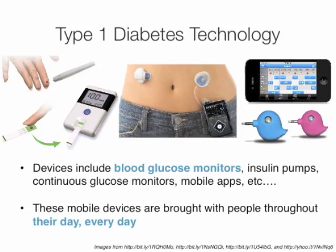as type 1 diabetes. People who have type 1 diabetes adopt and use a variety of devices, including blood glucose monitors, insulin pumps, continuous glucose monitors, mobile apps, and newer devices are being introduced on the market.